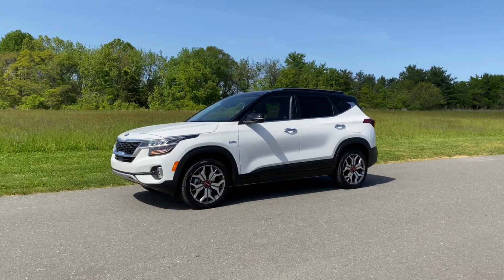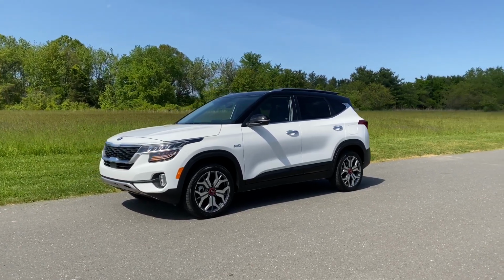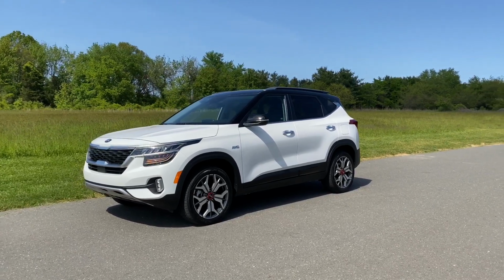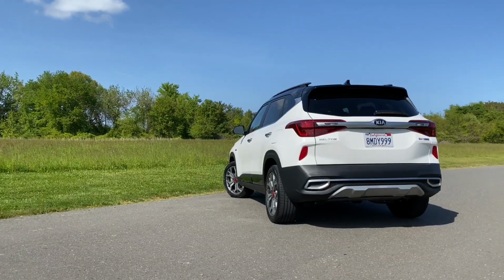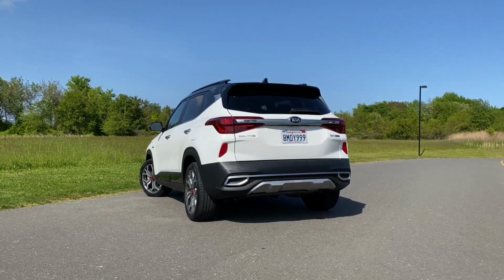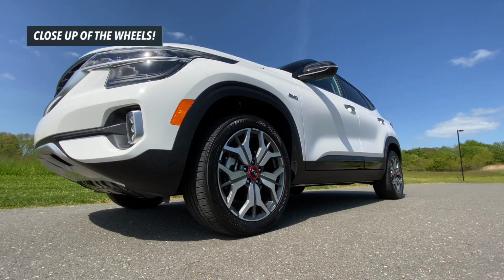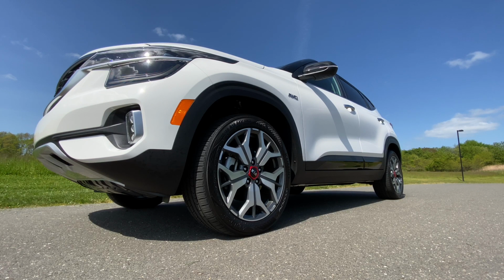The exterior color choices of the Seltos depend on the model you go for. So if you go for the LX, EX, or SX, you have a variety of color schemes to pick from. The color that you see here is called clear white mixed with the cherry black roof, and I think it looks really nice. Wheel choices on the Seltos include 17 or 18-inch wheels. The LX, S, and EX models get 17-inch wheels, and the S Turbo and the SX Turbo here get 18-inch wheels.